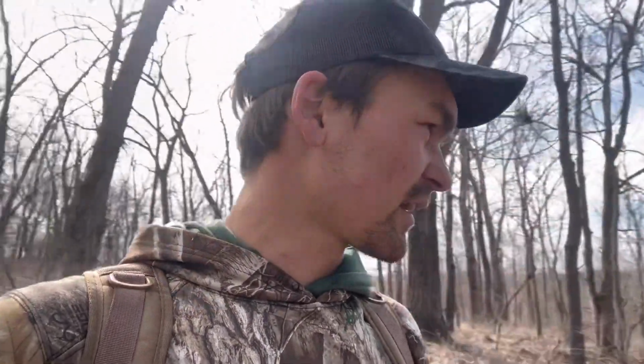All right, just found the first one of the Iowa trip. Me and Augie got down here this morning and started walking around 9:30, 10 o'clock. I'm not sure what time it is now, but just found the first one, and it's a decent one. We've been finding surprisingly a lot of dead deer.